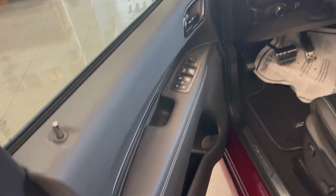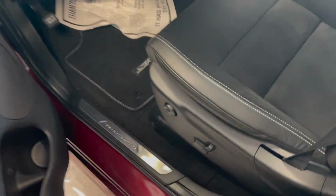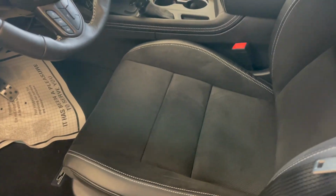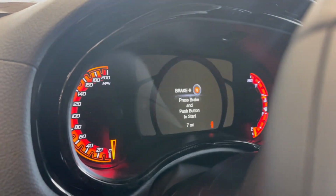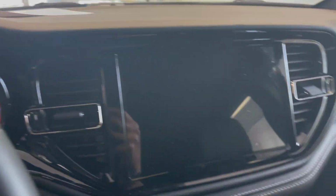Look at the interior, bro. Damn. You see that? Supercharged on the floor. The seating, it's like a suede type. This thing is beautiful. SRT HELLCAT right here. 7 miles. 200 on the dash real fast, bro. Good God. Big old screen. It's not just your 8.4 Uconnect, y'all. This is like a big 10-inch.